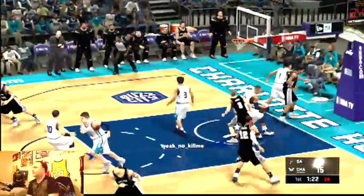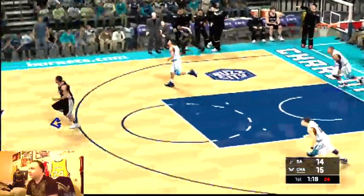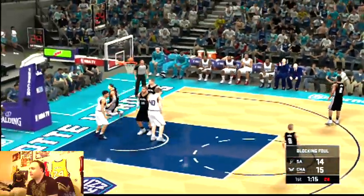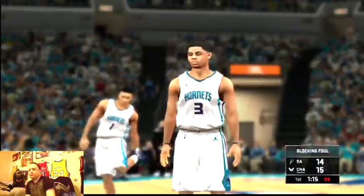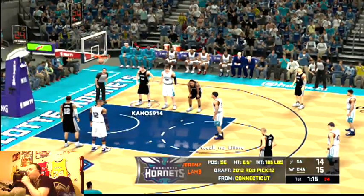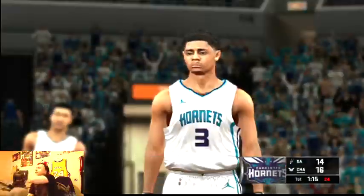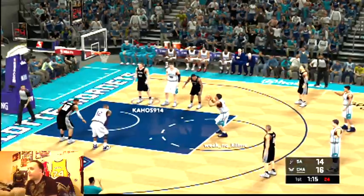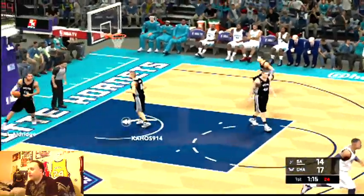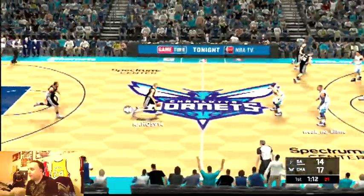Here's what Charlotte's going with right now. Jeremy Lamb's checked in for Williams. Johnny O'Brien comes in for Kid Gilchrist. Dwight Howard's checked in for Cody Zeller. And Sessions subbed in for Michael Kid Gilchrist. Charlotte shooting their third and fourth free throw shots of the night. And the first one at the line is good. And Lamb drops them both. And what an advantage. You really feel like you can always trust him when he's at the line.